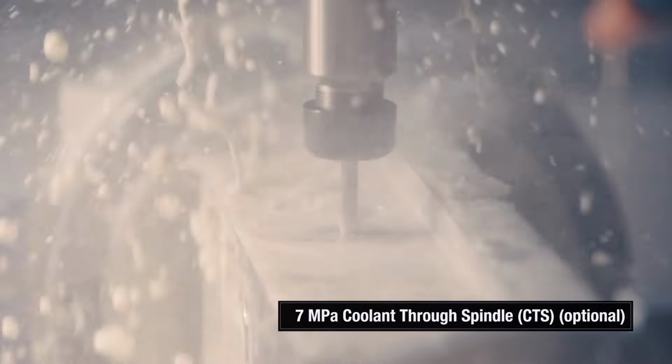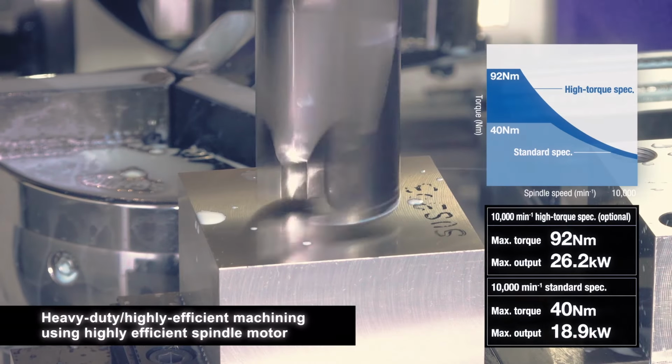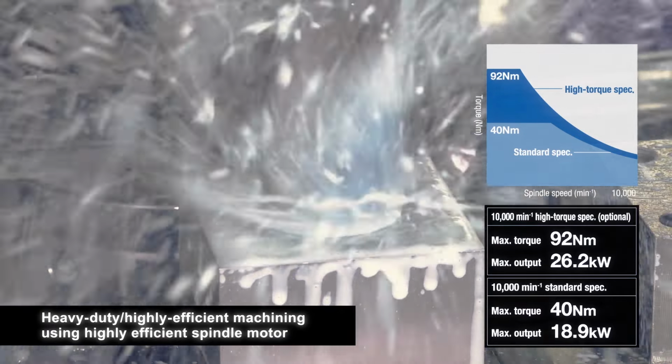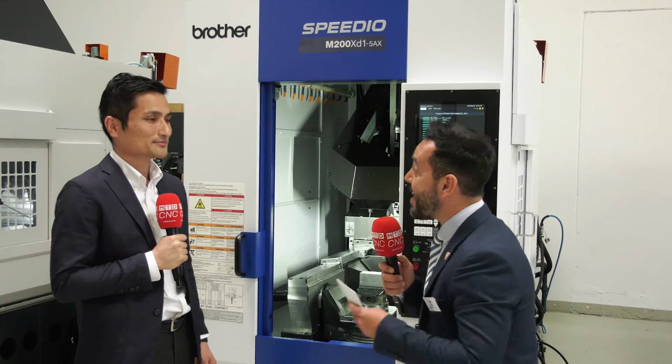It's been 10 years since the first SPEEDIO was dispatched. At that time, it was 0.8 seconds. That means we have reduced 0.2 seconds in the last 10 years by putting continuous efforts and technologies on the machine. Certainly very impressive statistics, and there's no wonder why these machine tools are some of the fastest in the world.